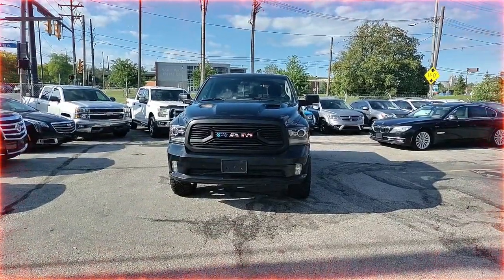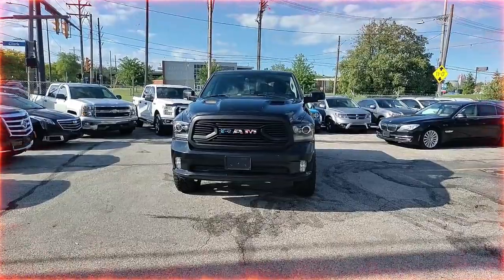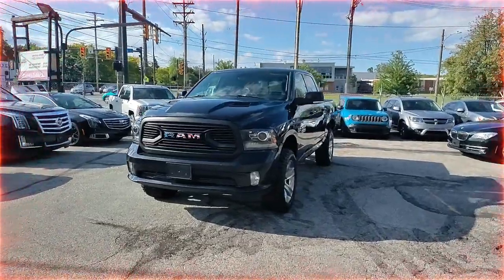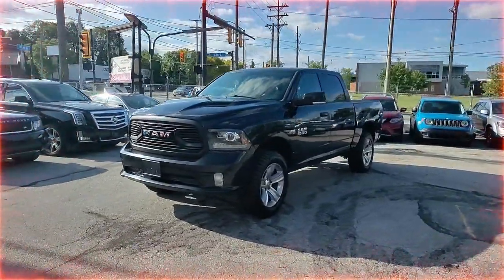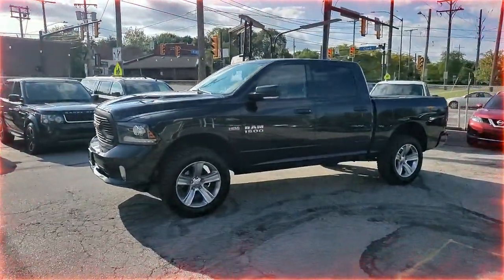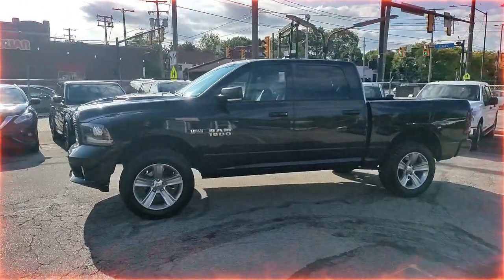Hey, it's Mike with Fast Track Auto Mall. Today we got a nice little treat. We got a 2015 Dodge Ram 1500 full-size quad cab HEMI and short wheelbase. Real nice setup on her.